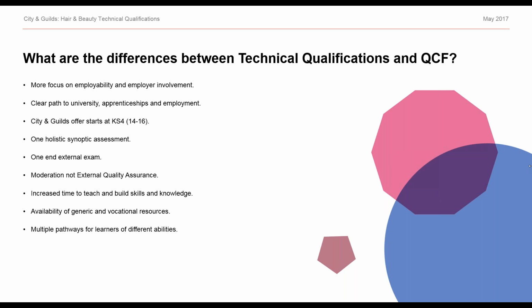City and Guilds now has an offer from pre-16 up to Key Stage 5, which is the Level 3s. One of the new design principles of these new qualifications is that there has to be some form of synoptic assessment. And for hair and beauty, we've adopted that synoptic assessment is going to be a practical trade test. Can they do the job? There also has to be an externally set and externally marked element, so we are using this as an external exam.